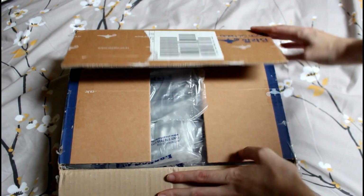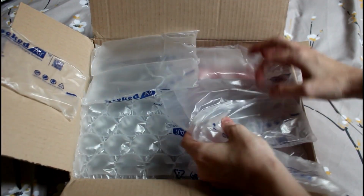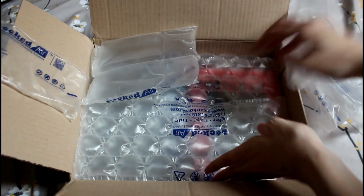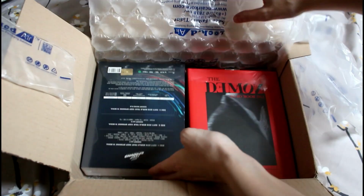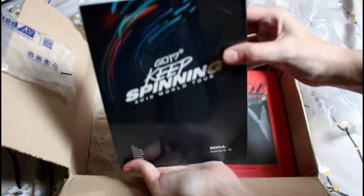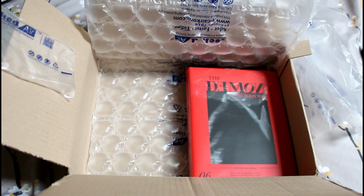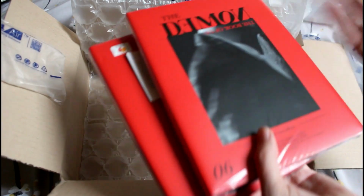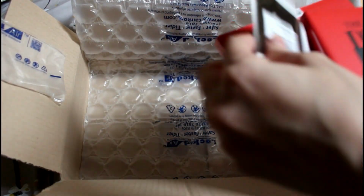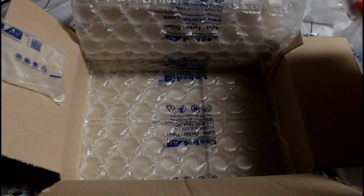So I'm going to open this up so you can see how they package things. They don't use a ton of bubble wrap except to loosely wrap things. So everything seems to be in good condition. It's not as well packaged as, say, Cash Up CD or some other overseas sellers, but I'm pretty happy with the condition. They seem pretty pristine. And there are my pre-order cards, which I'll get into later.